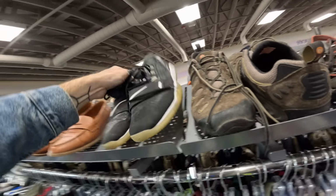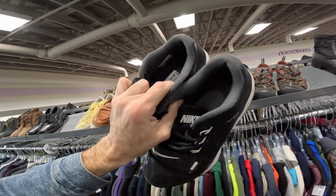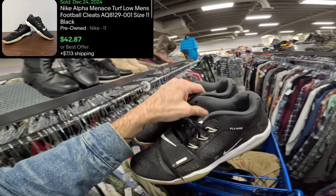All right, on my second loop before I check out, and I didn't realize these are Nike. Those aren't golf shoes. I think those are turf shoes. $10. These always sell pretty well for me. So I'm gonna grab these.